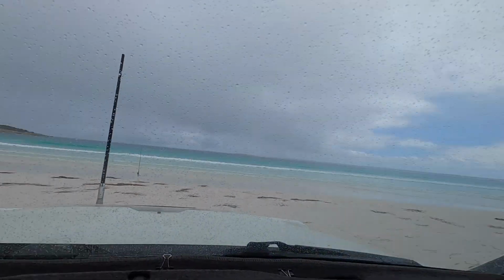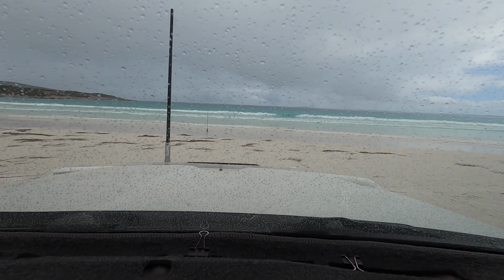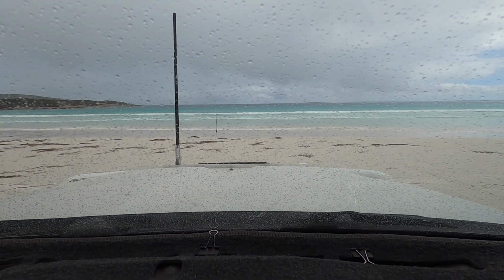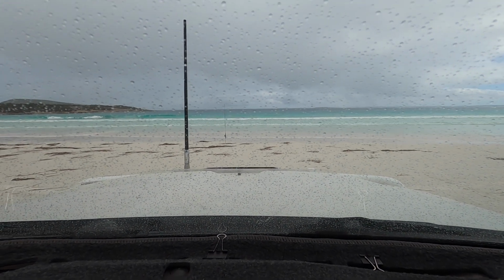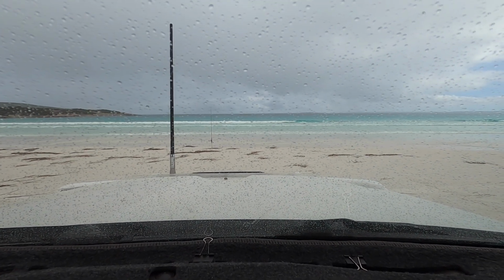So we've sought shelter inside the vehicle because it's just sprinkled down now. So we just turn the car around so we can keep an eye on the fishing rod, because you know what's going to happen now. As soon as that rain hits, you won't have to race out there and get a fish. It's okay, I will. So there we go. Anyway, hopefully it'll be short-lived.